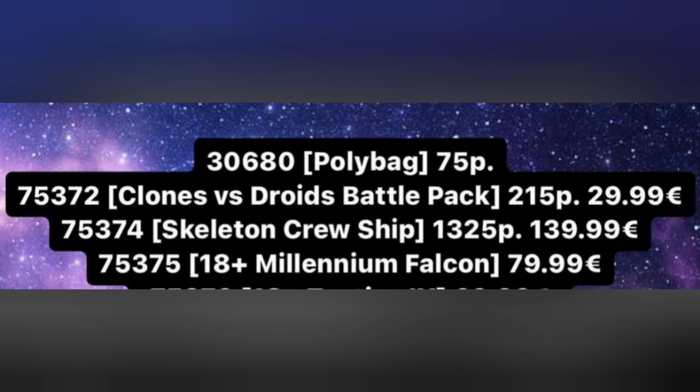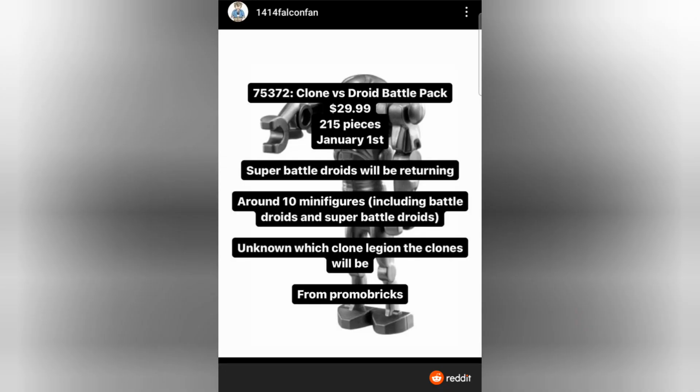Now moving on to the second one on the list, probably the most, well, hard to say. There's so many exciting sets in this one, but it looks like it's going to be crazy good. The Clones versus Droids Battle Pack. Now this one we actually do have some information on. Super Battle Droids will be returning finally in this set, which is just great in and of itself. But on top of that, this set is rumored to include 10 minifigures for $30. That's just crazy. That's insane.